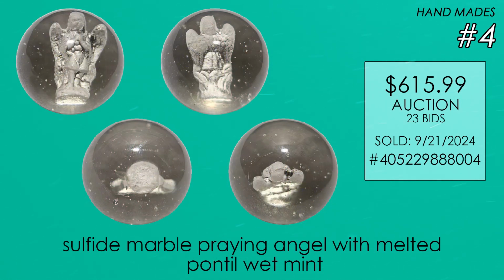And coming in at number 4, we have a sulfide marble, praying angel with melted pontil, wet mint. Sold via auction on September 21st after 23 bids for $615.99. I do personally have some qualms with the description of wet mint, as I believe this marble was likely polished, and I hope that the winner of this auction knew that and had that in mind.